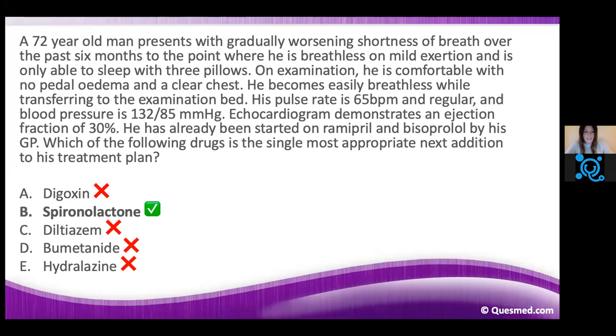Digoxin's not indicated here because he's in sinus rhythm. There's no reason to give him digoxin. And hydralazine and diltiazem are reserved for patients that remain uncontrolled despite initial management. So they go for the spironolactone first.